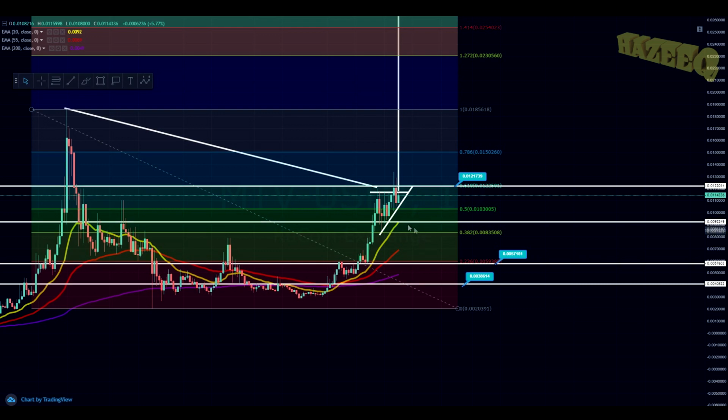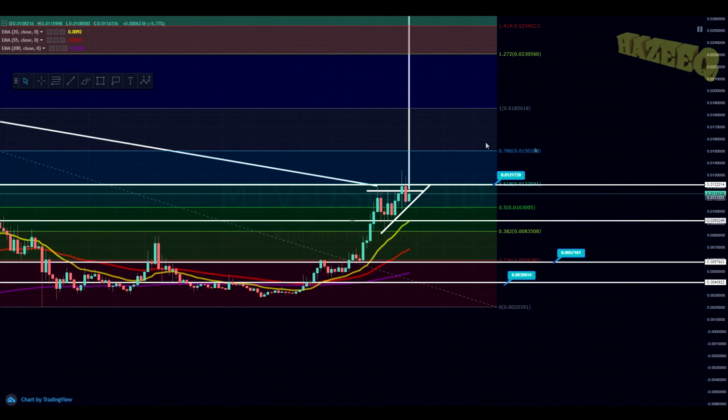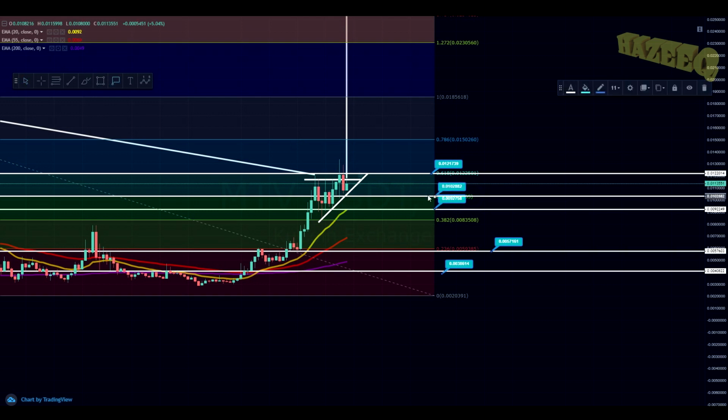Now, where would we find support? So the 20 daily EMA over here, as you can see, is where support is going to be. So you want to keep in mind this level, and also the 0.5 as well, because if we're going to do something like this, we're going to come up, hit our head on the 618, we're going to come back down, and we're going to come back down to this 0.5, because that is the next Fibonacci support level that we have. So keep that in mind.